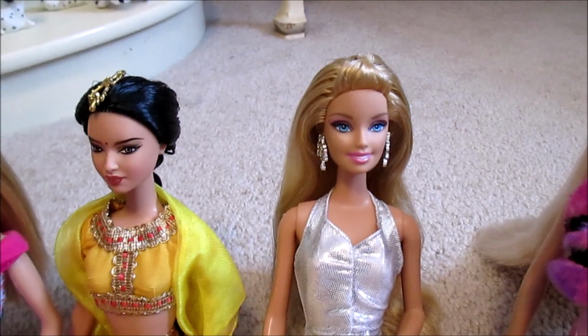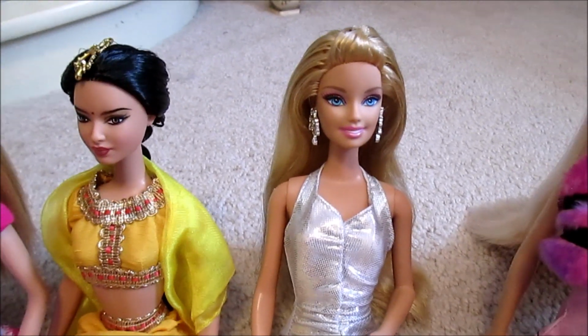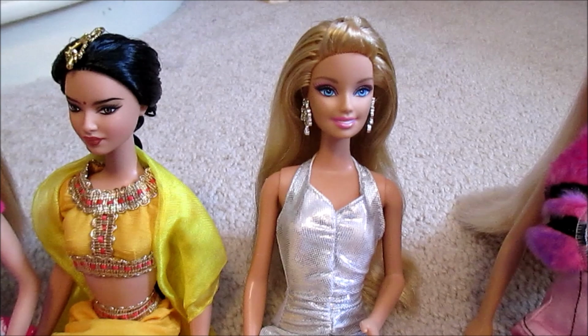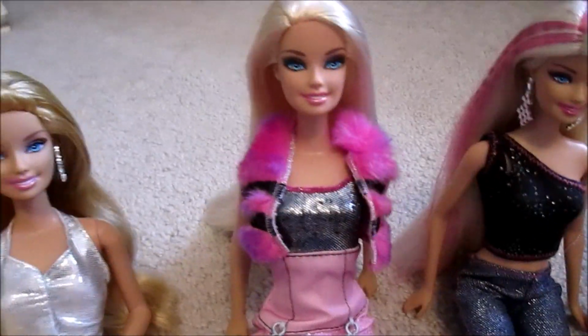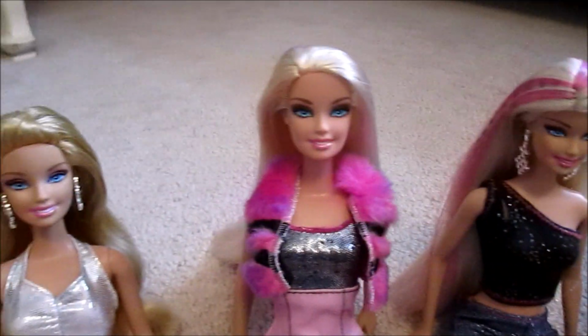We actually have Skipper. We got her from the Fashionistas bin in 2014, which, of course, as you guessed it, a lot of Fashionistas were in that lot. Then we have one of my favorites. There's actually two of my favorites sitting next to each other.